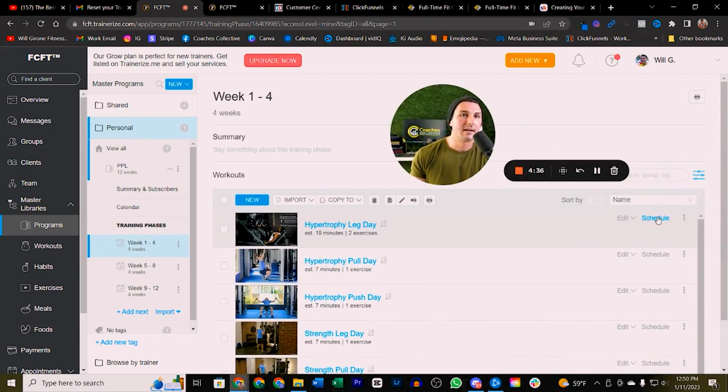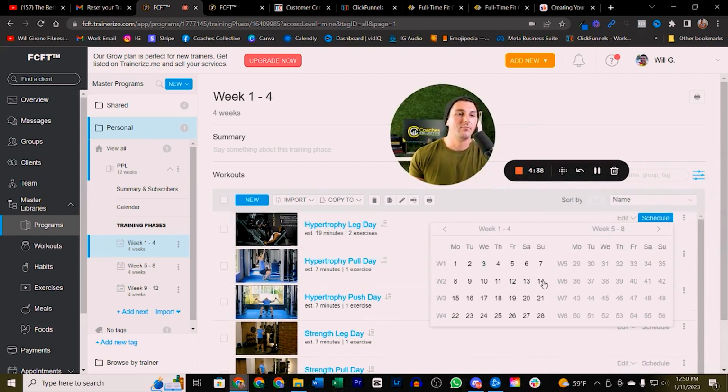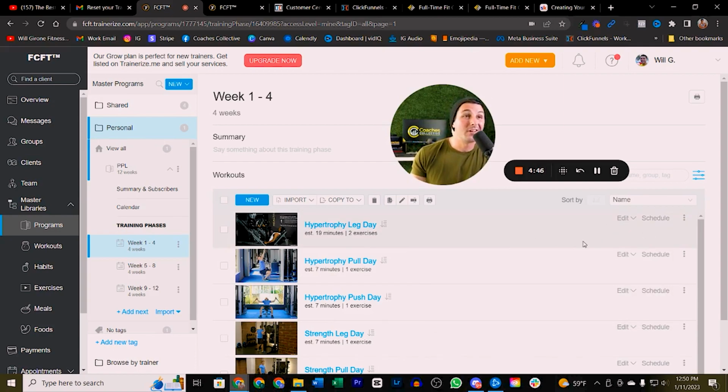So you see, I can hit schedule and I could say, hey, when someone joins, I want to make sure that hypertrophy legs is every Thursday. And then I could even have hypertrophy legs for month 1, hypertrophy legs for month 2. And then when you assign this to a client, they have a calendar and it shows in their calendar exactly what's happening. So you can see the functionality here. This software is going to speed up your workflow really, really fast.